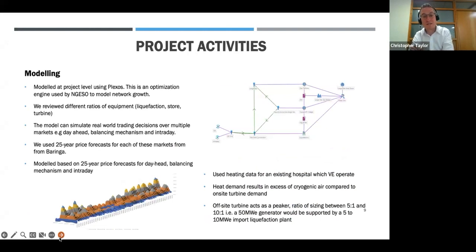Okay, so the project activities we did: we modeled the project using software called Plexos. This is an optimization engine, and it's used by the National Grid to model network growth. We used the model to look at a number of different scenarios and ratios, and try to understand the optimal balance between the size of the liquefaction plant, the amount of storage you'd need, and the size of the generator. The modeling allows us to simulate real world trading scenarios over multiple markets. So that's day ahead, balancing mechanism, intraday.